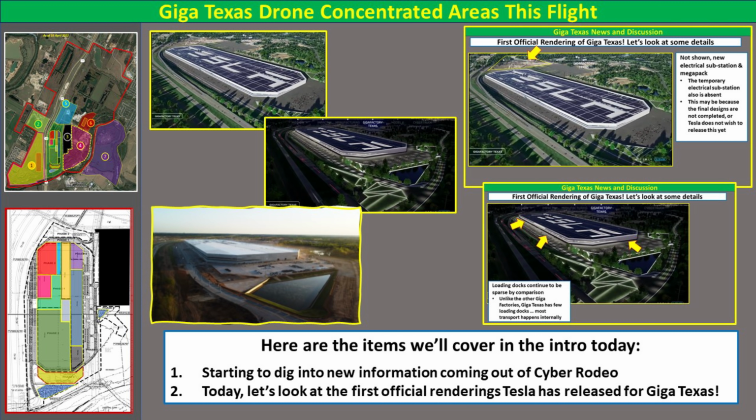Coming out of Cyber Rodeo and the presentations that were made, there is a host of new information that I'm going to begin a new series starting today, looking into quite a bit of that. And for today, we're going to look into the official renderings that Tesla has released for the first time on Giga Texas and see what we can figure out.